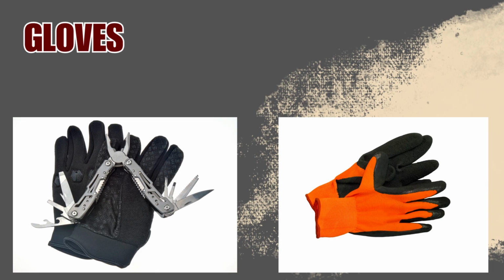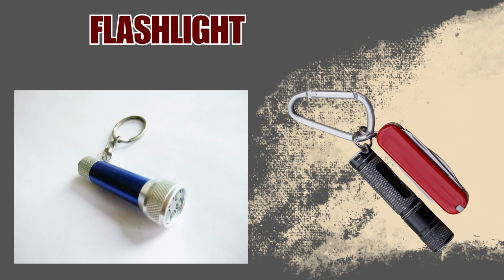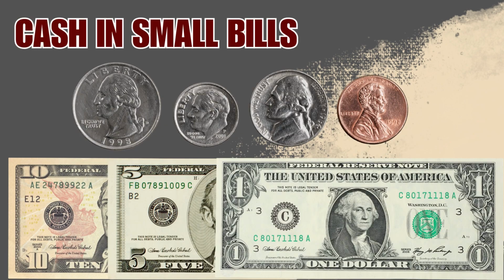You're also going to want a pair of sturdy gloves to protect your hands from rough terrain or potential hazards. These roll up nice and small and will fit perfectly inside the bag. You will need a small, reliable light source for navigating in low light conditions.